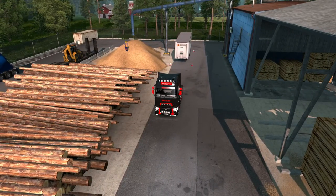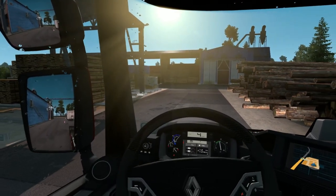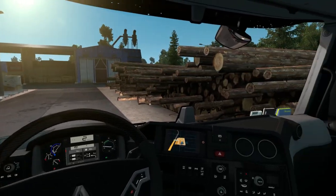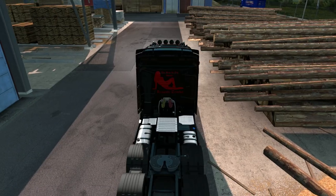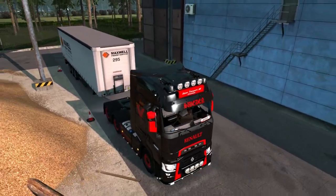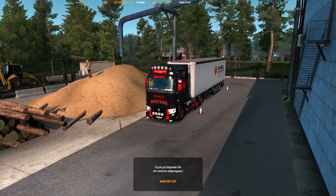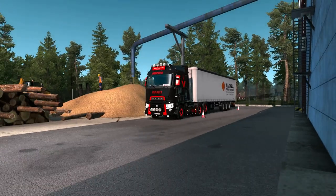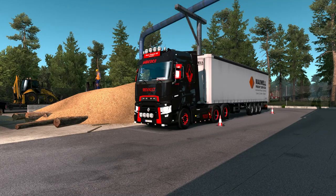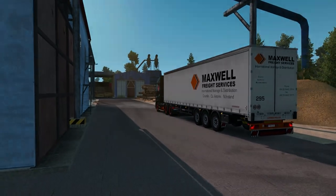As I said, it's the Renault Range 520, which means 520 horsepower. Unfortunately, that is the largest engine that I could find. Here we are, connecting the trailer. I have been looking all over for a bigger engine, but I could not find any. So as soon as I find one, I will absolutely buy that.